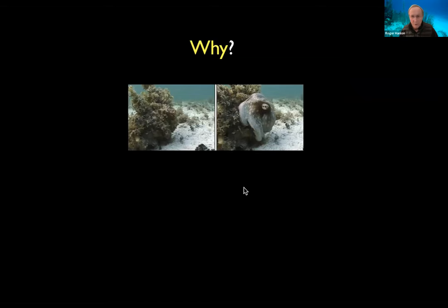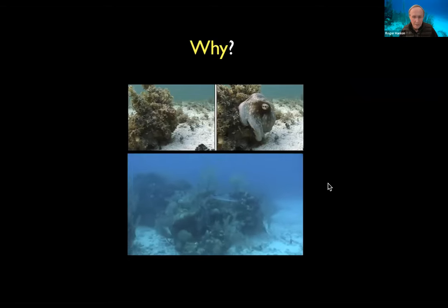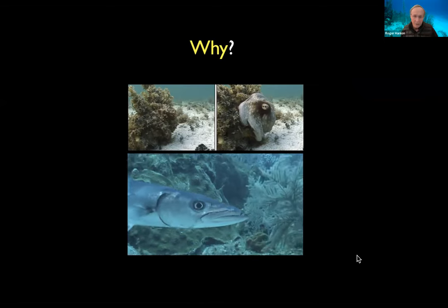So why do they do this? Well, here's the answer right here. And you can see that barracuda right there.